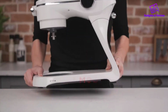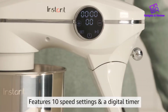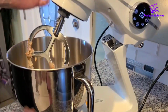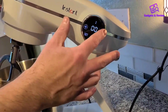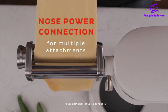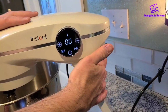Cleanup is a breeze, too. The bowl and included paddle, dough hook, and whisk are all dishwasher safe. Bonus features include a powered attachment hub, letting you expand functionality with optional extras like a meat grinder or pasta maker, sold separately, and thoughtful safety designs like auto shut-off for peace of mind. In short, the Instant Pot Stand Mixer Pro strikes a brilliant balance between efficiency, capacity, and style, whether you're baking for family gatherings or crafting batch-worthy treats.